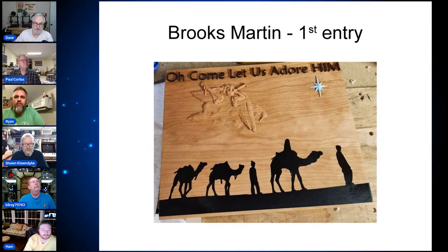I'm too forgetful. So, Brooks, if you're out there in the chat and you would like to add anything to this, like, say, if I remember correctly, maybe you other guys can help me. Wasn't this part resin? The lower part? I think so. Yes. All of the color is. Okay. So all of the black lettering and the camels and stuff, that was all resin? Yeah, I believe so. Yeah, I agree.